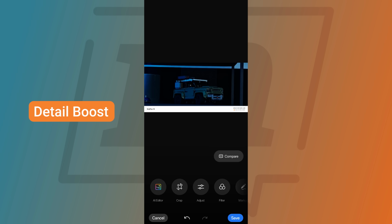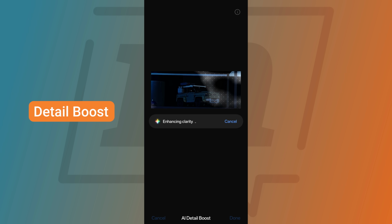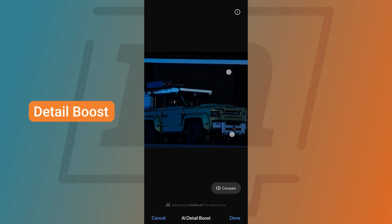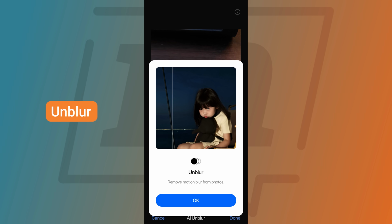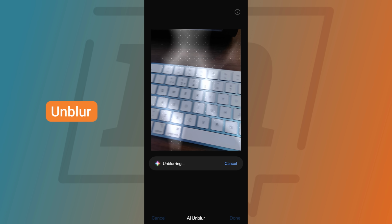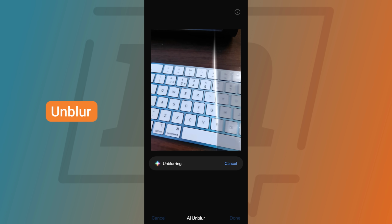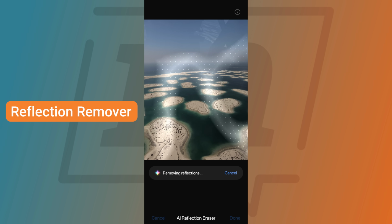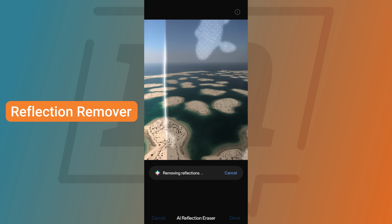We then have OnePlus AI this time around, and it's got all the stuff in there that you'd expect. So we have the photo editing AI things like detail boost, where you can take a cropped image and restore some of the detail. That worked pretty well during my testing. Unblur, which does, as it says on the tin really, take a blurred photo and it will attempt to restore the detail. Reflection remover, again, works very well, works just as well as the reflection remover in Galaxy AI.